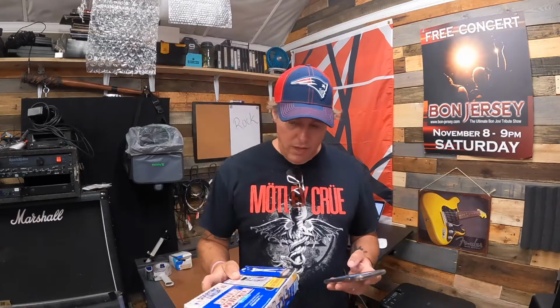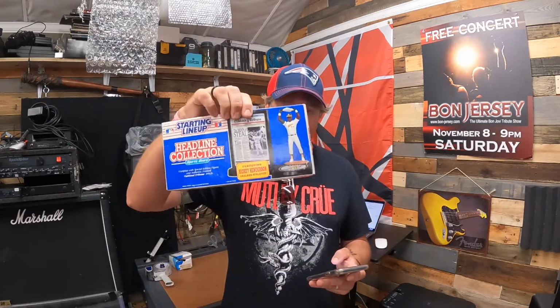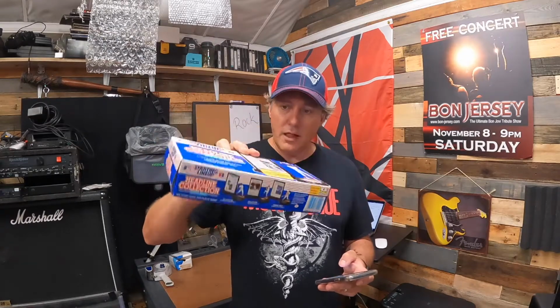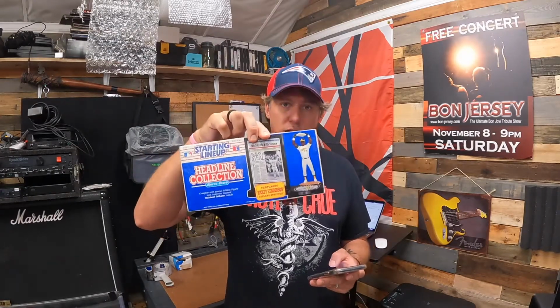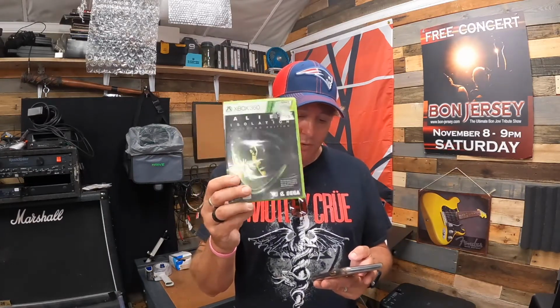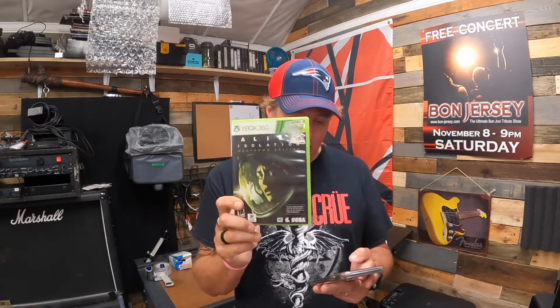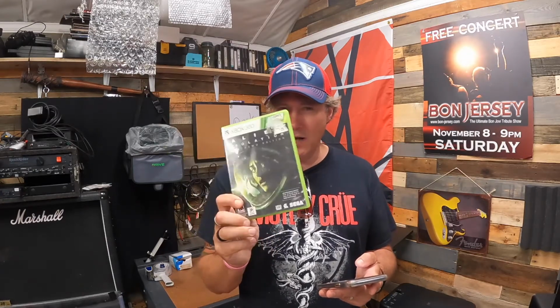Then we have a Starting Lineup Headline Collection, Rickey Henderson stolen base record. Picked this up for about $1.50, and this sold for $16 plus shipping. And the last thing is an Xbox 360 game, Alien Isolation Nostromo Edition. This is just a disc with the case. Picked this up for about $1, maybe $2, and this sold for $9.99 free shipping.